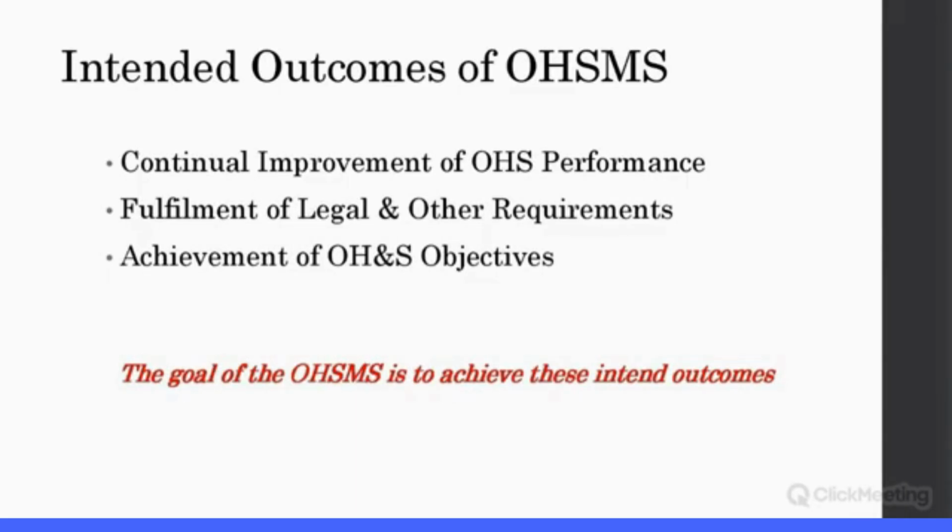Again, the minimal intended outcomes we're looking to achieve are basically to improve our safety performance, to meet our legal and other requirements, and to achieve the established safety objectives. So when someone asks, what are the intended outcomes of your safety program? These are the 3 minimum intended outcomes. Much like your other programs, we've got to train our management teams how to answer the questions the auditors will ask. So probably one of the biggest things to implementing an ISO system is to get management teams to understand how the ISO terms apply to their safety program.